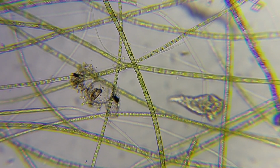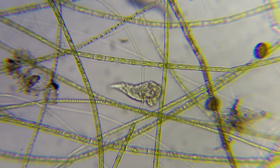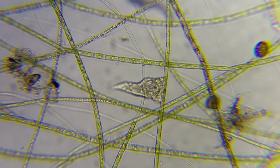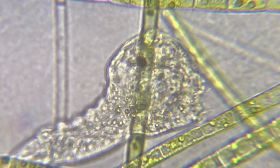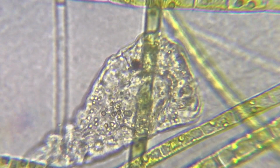At the end, it's sort of engulfing something, maybe, or trying to defend itself. Something like that. You can see the flagella, or cilia at the end, right? Here we zoomed in on it, and you can see those cilia very well.